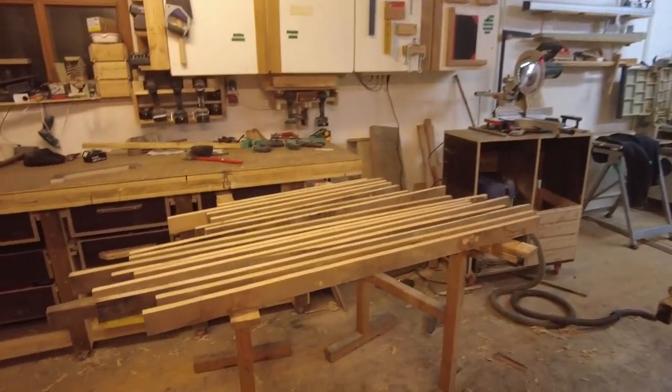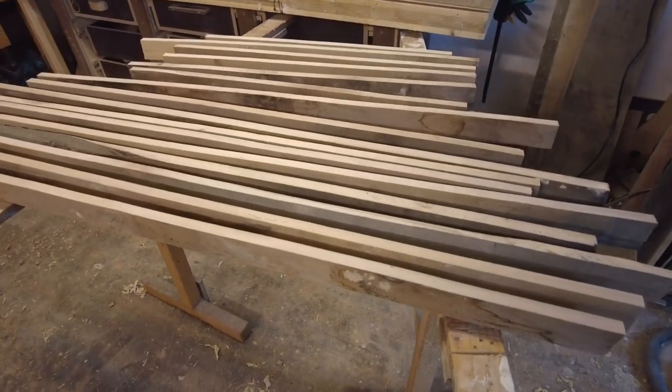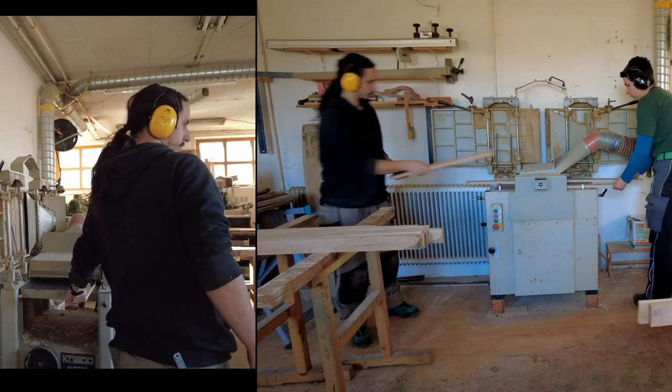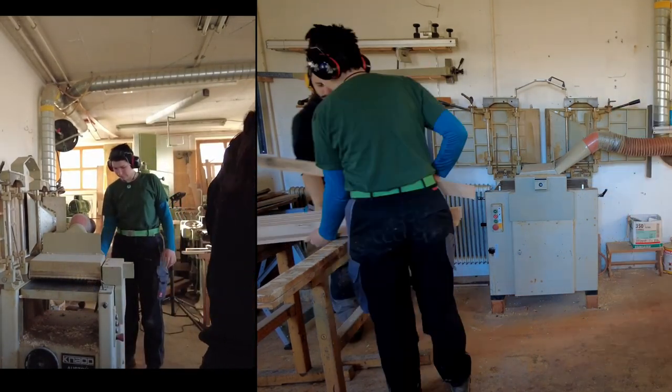We ended up with some nice boards, but still you can see that there are a lot of wormholes in them, so we will have to treat them later on. Next starts the quite tedious process of planing the thickness of those boards. It's always easier doing this together.